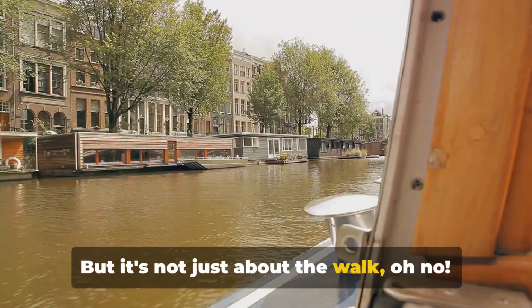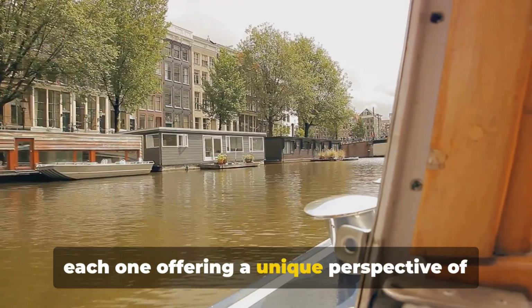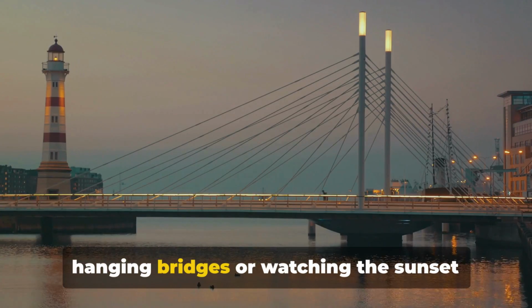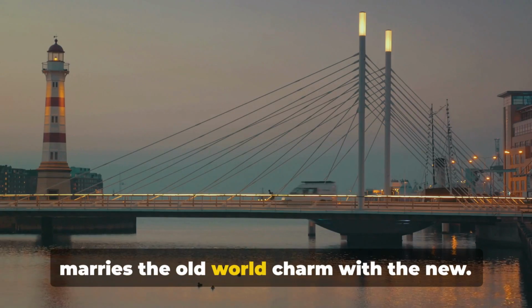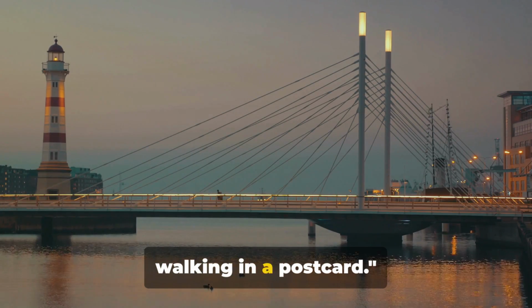But it's not just about the walk, oh no. There's a fleet of boat tours available, each one offering a unique perspective of the city. Whether you're sailing under the low-hanging bridges or watching the sunset from the deck, it's an experience that marries the old world charm with the new. Walking along Malmo's canals is like walking in a postcard.